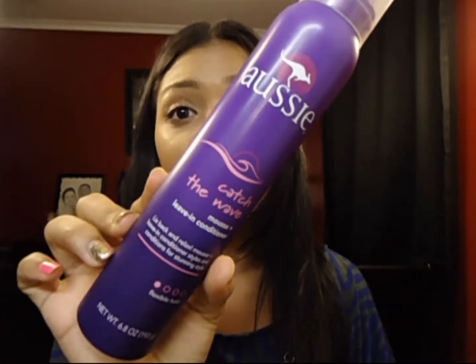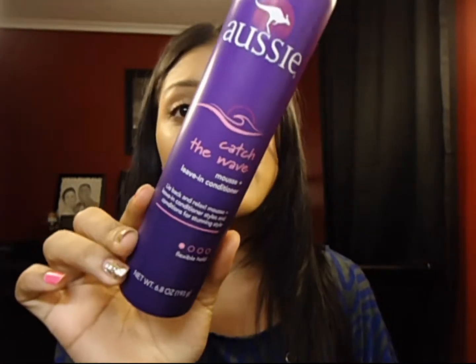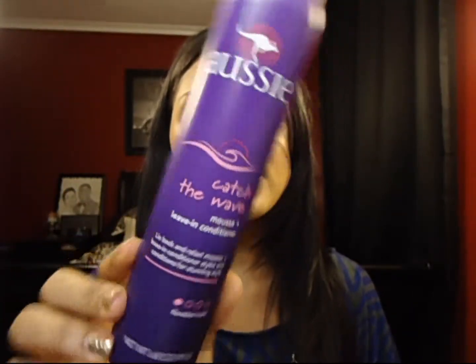So this is a really, really great styling product, even if you do want to blow out your hair, because it won't give you that crunchy mousse feel or any residue. So if you have not tried this Mousse Plus Leave-In Conditioner by Aussie, try it out.